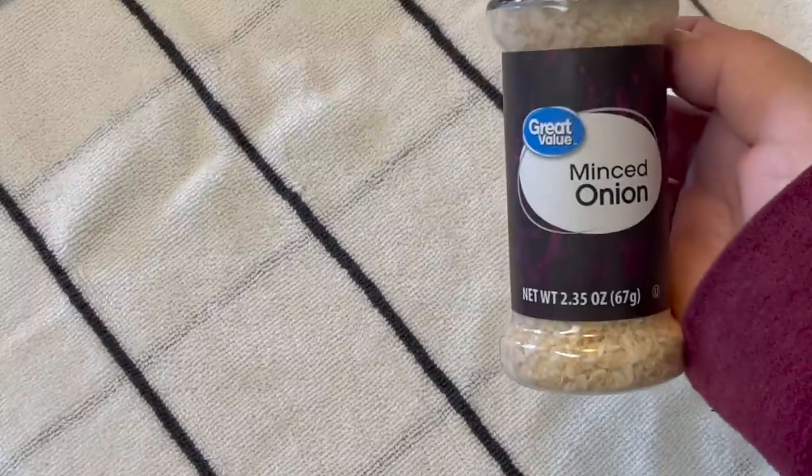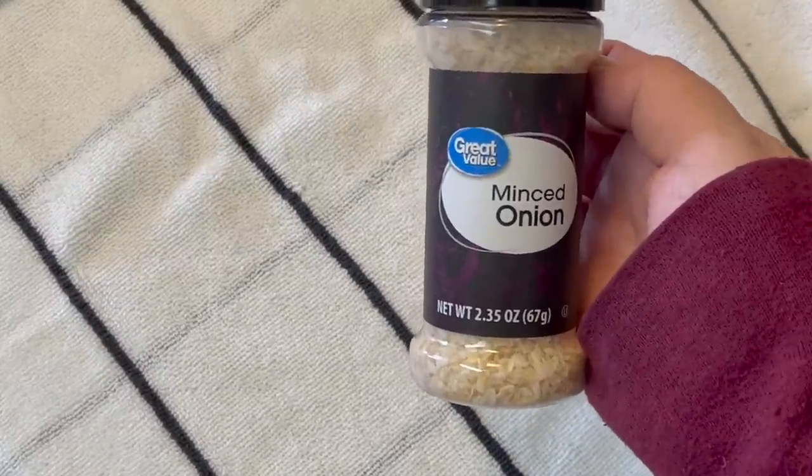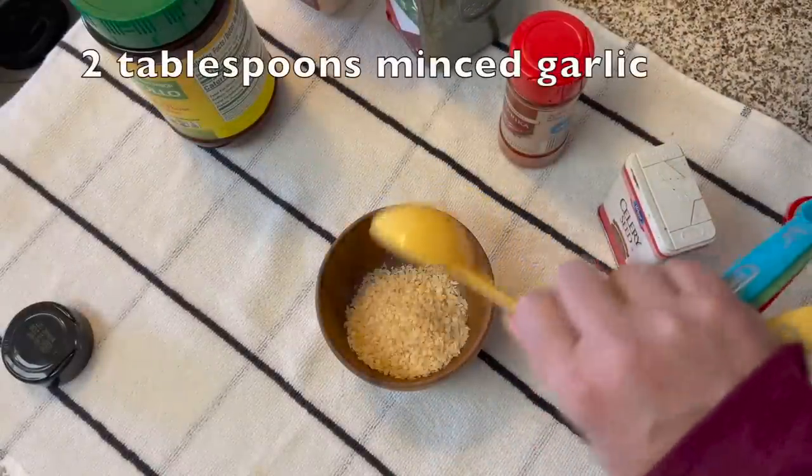A recent conversation with one of my viewers inspired me to pick up this minced onion, and I've been thinking about recipes to make with it ever since. Today's crockpot meal is perfect. I'll make a homemade Lipton onion soup to make a sauce with.